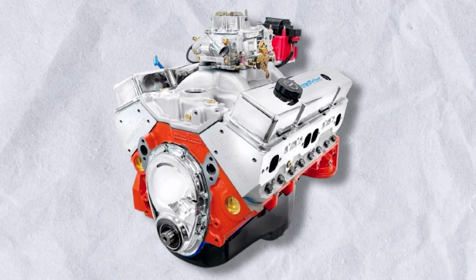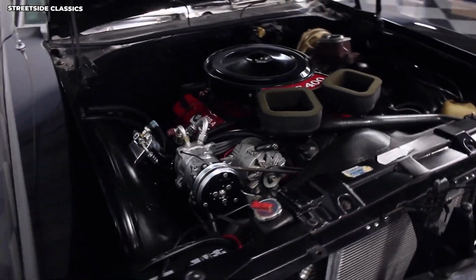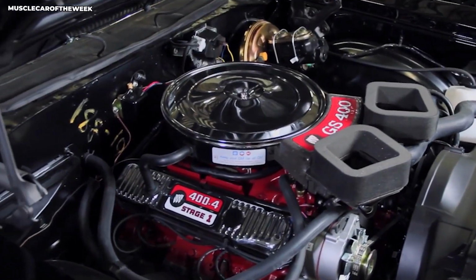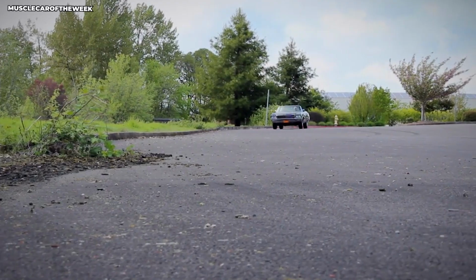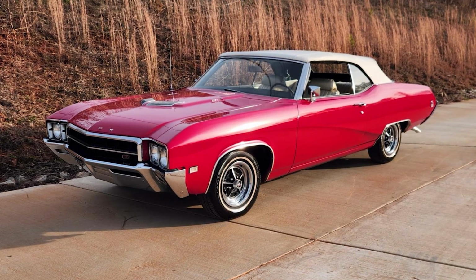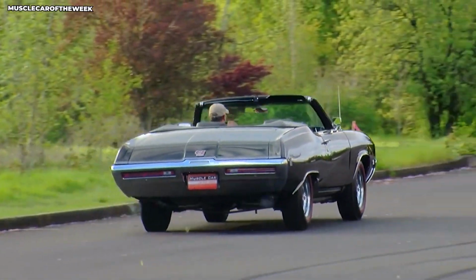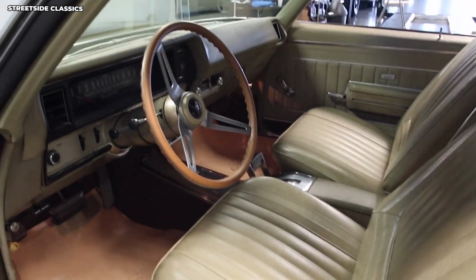Now, moving forward, the engine played a big part. The GS400 Stage 1, that means the inside of the engine was very large. The engine used 10.25:1 compression, which helped make strong power. It could make 340 horsepower and 440 pound-feet of torque. Torque is the force that pushes the car forward when you press the gas. You can really feel it in your seat.